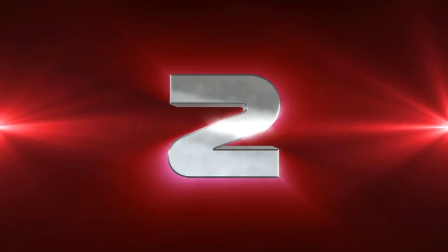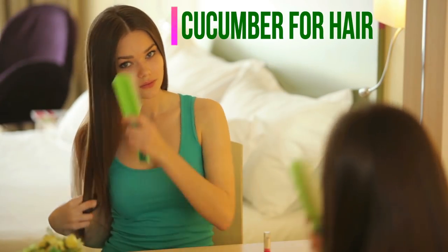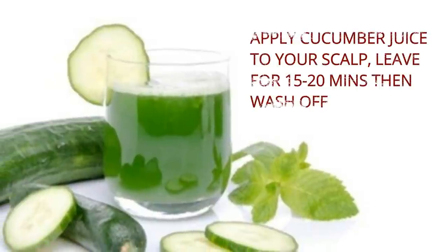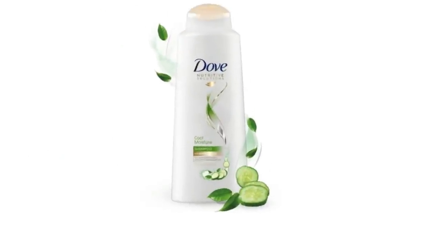Number 2. Cucumber for hair. The high silicon and sulfur content in cucumber juice helps promote hair growth. Apply cucumber juice to your scalp, leave it for about 15 to 20 minutes, and then wash it off with a good shampoo. Alternatively, there are cucumber shampoos on the market.